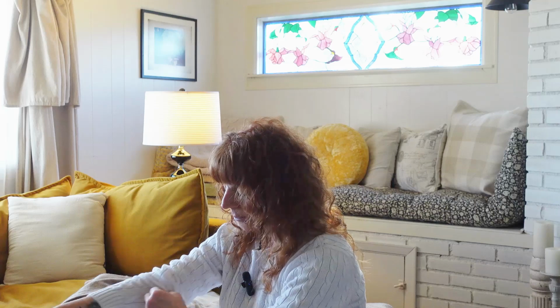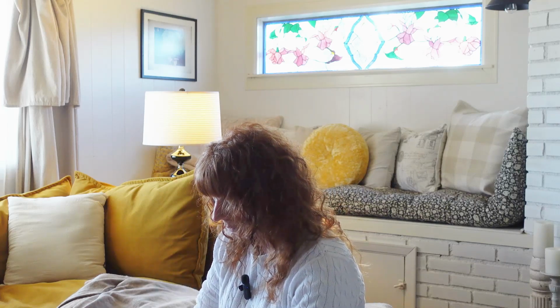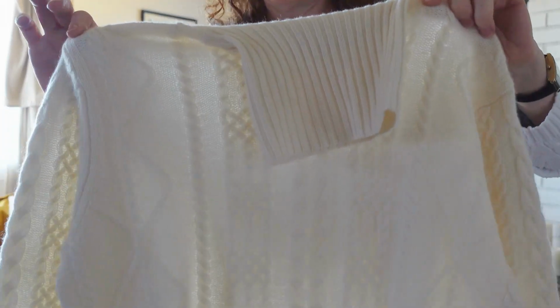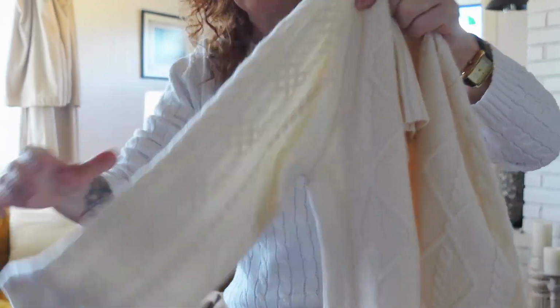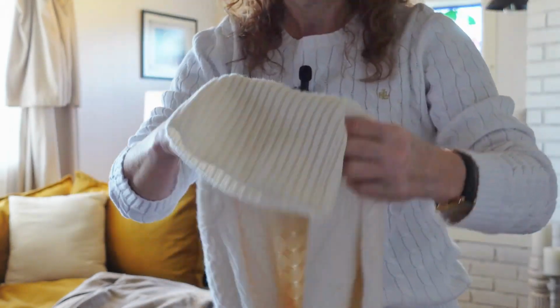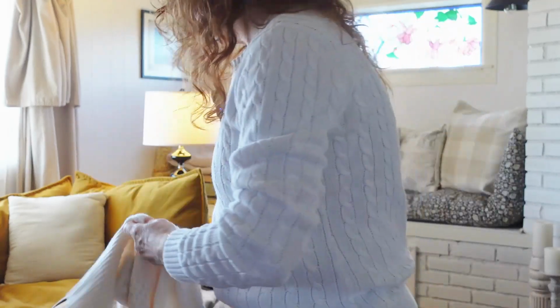And then I have a beautiful, oh my gosh, this one is just so stunning, so classic, and it is from Precious Fibers. This one's actually an extra small, and it's a cable knit cream colored cashmere sweater, but it's oversized. How stunning is this? Isn't this just absolutely gorgeous? I mean, this is one of my favorites. And then it's got the rib detail on the neckline there. Isn't that gorgeous? So there's that. So that's my cashmere sweater collection.